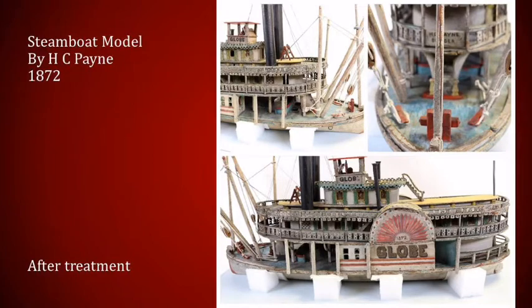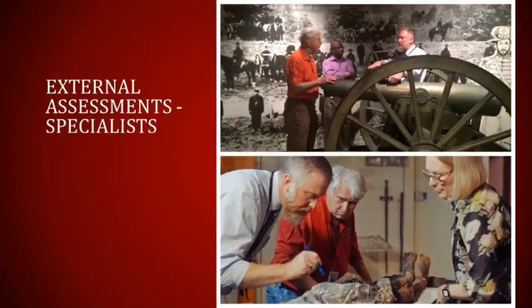So let me move on to external assessments and specialists. I've kind of jumped on a bit here. Here on the top, we've got Valentine Enzingen and Ben Redmond, who are specialists that came to examine the cannon. Valentine's a chemist. He's the CEO of MooneyRem, and Ben Redmond is an EOD specialist for over 40 years.